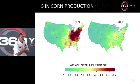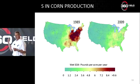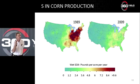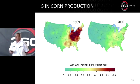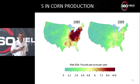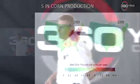This is a really interesting shot, okay? This is a government publication I pulled this out of from Purdue. It shows 1989 versus 2009, and basically that shows the deposition of sulfur in the atmosphere from coal plants, right? We have cleaned up our air. Now that deep red is greater than 10 pounds of sulfur it gets into our soil from sulfur. We've cleaned up our air. But for our crops, that comes with a price, okay?